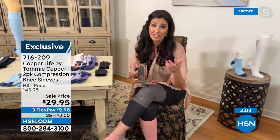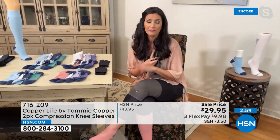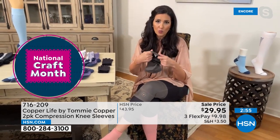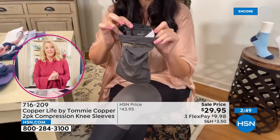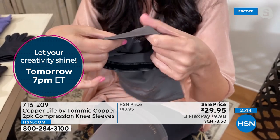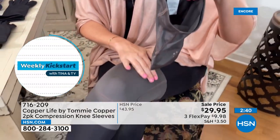By the way, everything that you've seen is also machine washable. The socks are machine washable, the leggings, the knee braces, everything is machine washable. But it's also really thin and easy to wear. So if you can see here, it's almost like a second skin. The top has a little elastic, plus it has a little silicone band on the top in order to keep it in place. But notice how thin it is. And even this is thicker than what this is right here. So it really is very simple and easy to wear.